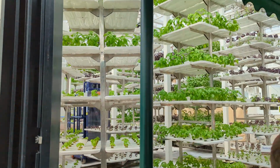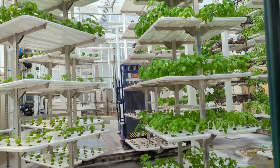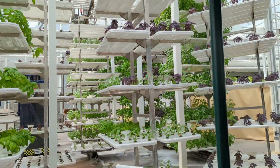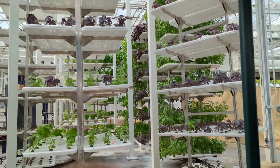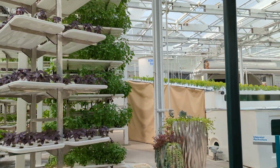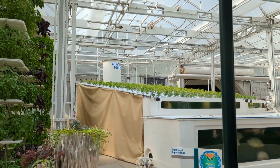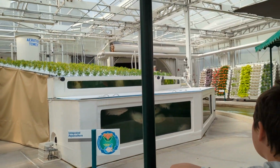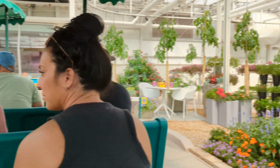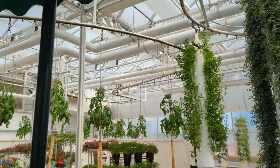Vertical farming. The future of agriculture may include innovative ideas like this vertical growing system. Plants grown in this way use a fraction of the space required by traditional growing methods. That saves water and increases production. The aquaponics system on your left combines hydroponics with aquaculture. The fish provide a natural source of fertilizer for the plants, and the plants help keep the water clean for the fish. It's another great way to produce more while using less.